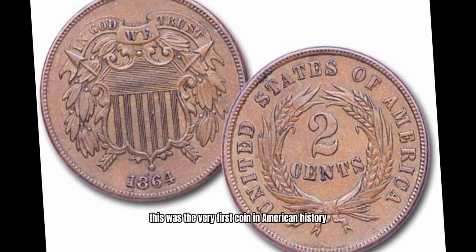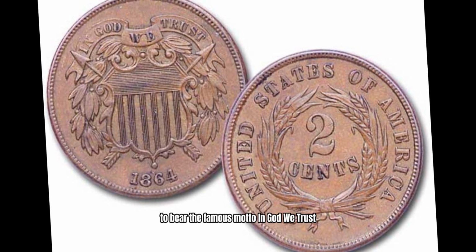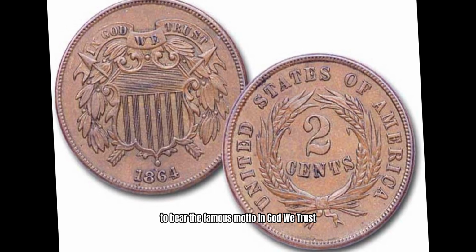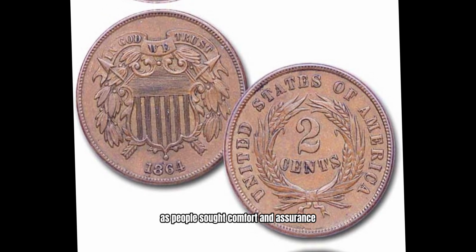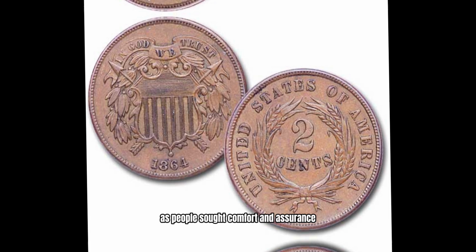This was the very first coin in American history to bear the famous motto, "In God We Trust." This motto was added due to the turbulent times of the Civil War, as people sought comfort and assurance.